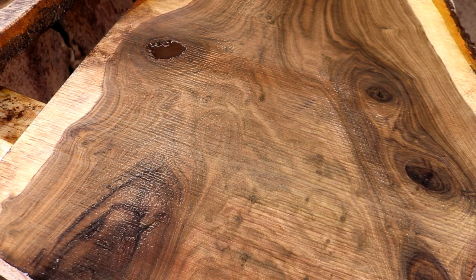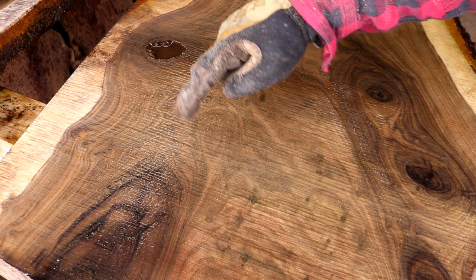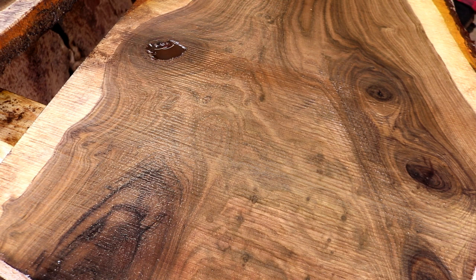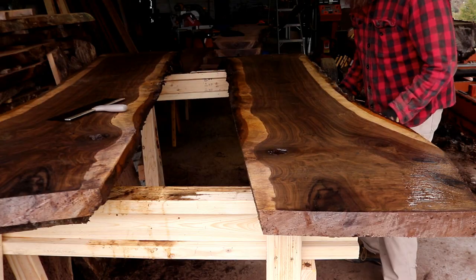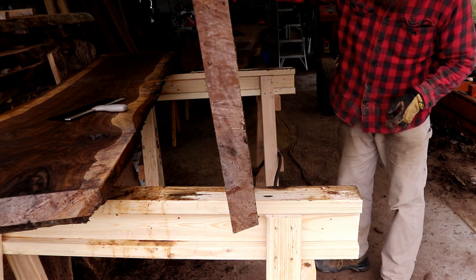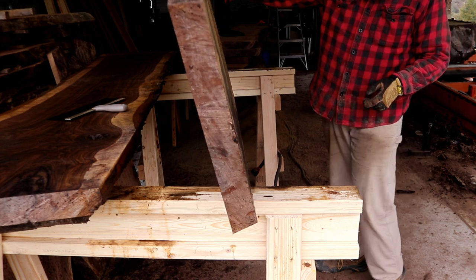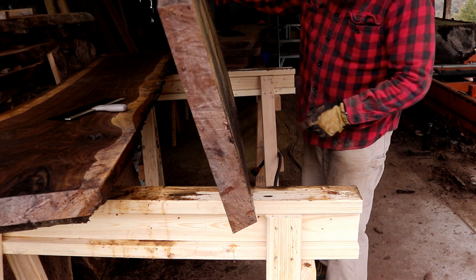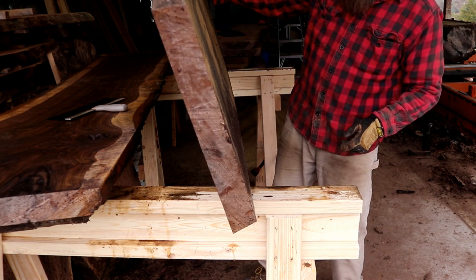Guys, more of the same on this slab, just like the other one we just took off. We got this fantastic crotch figure going on here in the middle. Let me flip this one over because I'm thinking the underside of this slab is going to be the best face of it, even though we got all this fantastic figure going on here. These things are not light. And there it is. Once we get the dust knocked off of it, this is the best face right here. Hardly any sapwood at all.